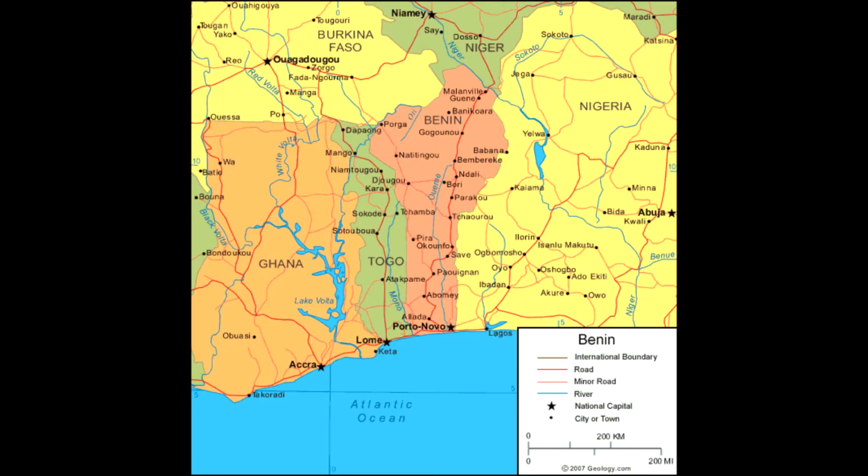Previously known until 1975 as Dahomey, Benin Republic is surrounded by countries such as Burkina Faso and Niger to the north, Togo to the west, and Nigeria to the east.